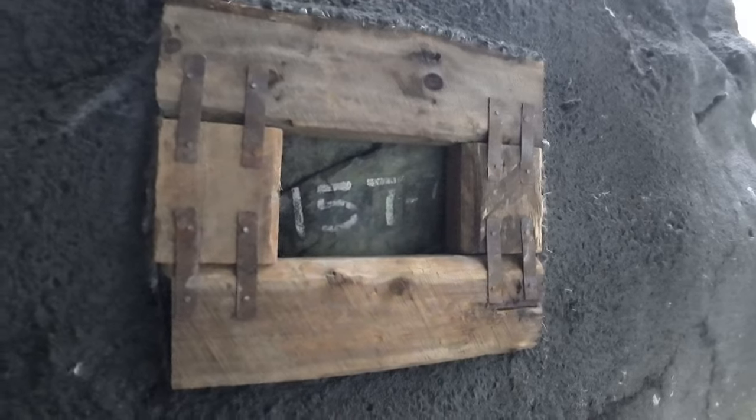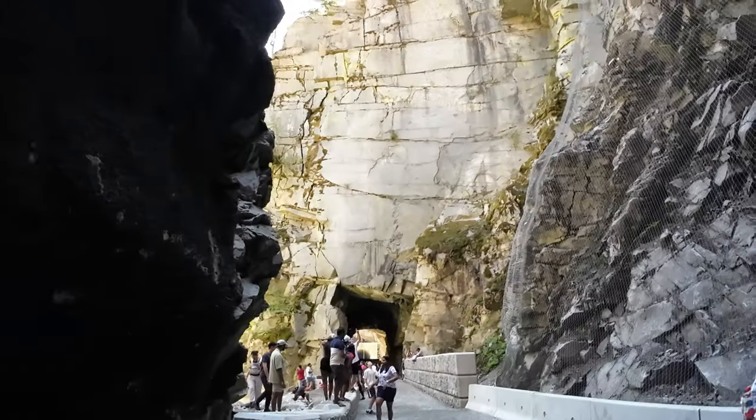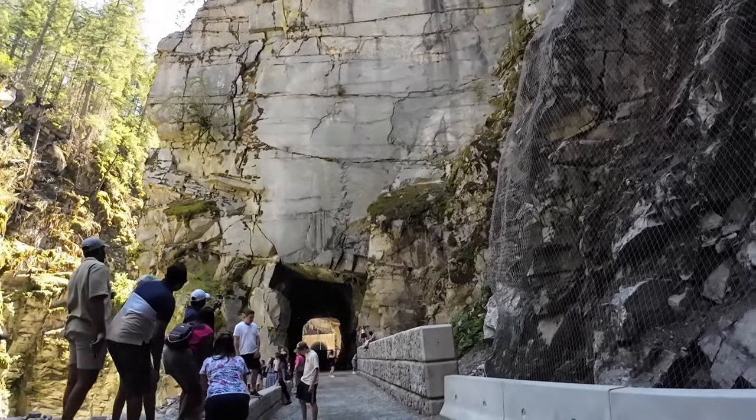So I don't know what that is, an old piece of wood that's bolted in. It says 157-7. Unfortunately, I wasn't able to find what that number means. Maybe one of you guys will know from train experience. I'd love to know. Okay, and this is where Rambo was hanging down. And you can see the soot marks on the front of the tunnel. That's so cool.